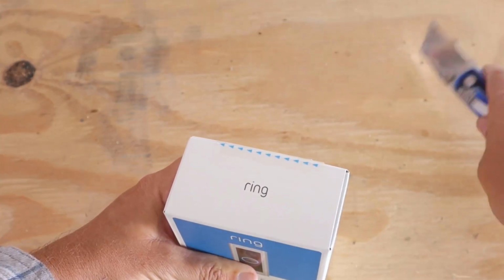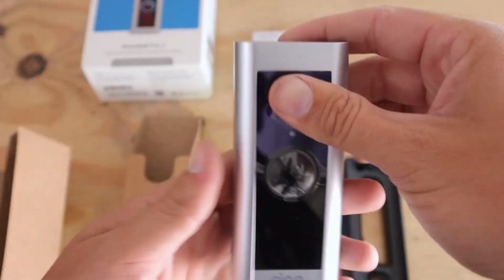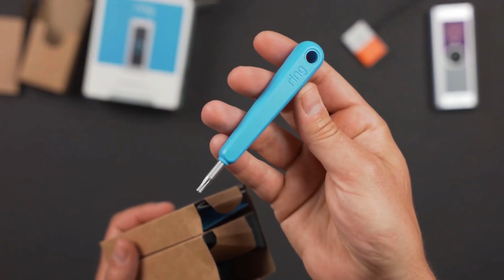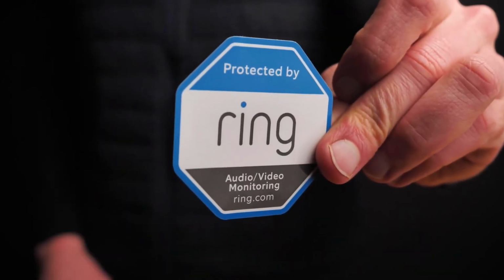Let's unbox the device and see what's in the box. Here we have Video Doorbell Pro 2, satin nickel faceplate, Pro Power Kit, installation tools and screws, corner kit, user manual, and security sticker.